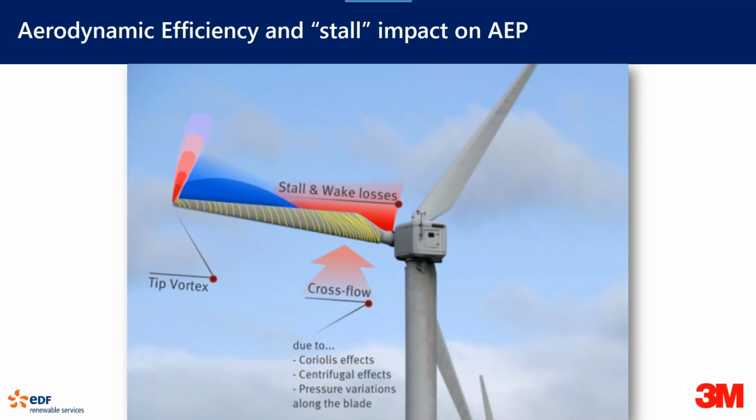So what I like to do to set up the rest of the discussion is just talk about stall, and we're going to talk about 2 different kinds. One is stall on the upper skin of the blade, nearer the root, which is aerodynamic, and then stall created by leading edge erosion, typically on the outer third, outer half of a blade.